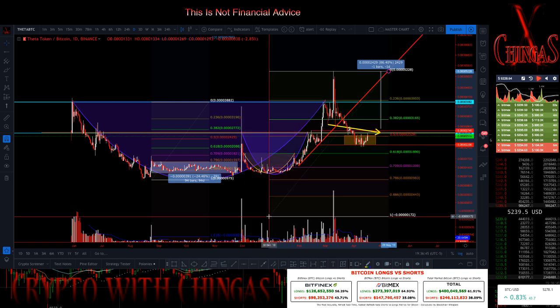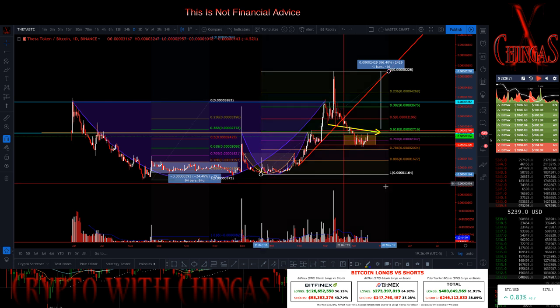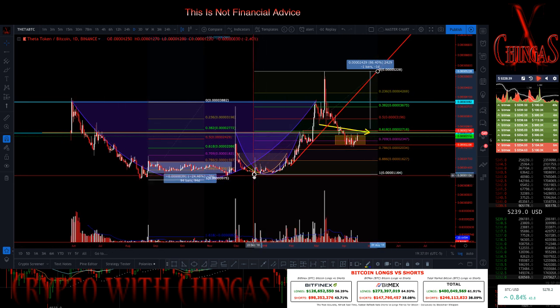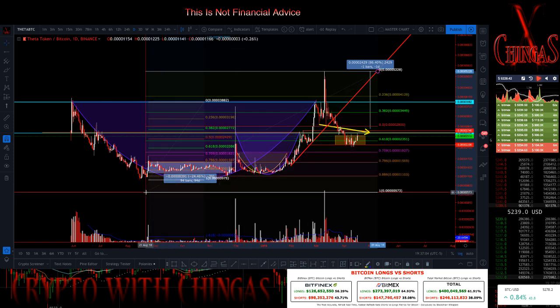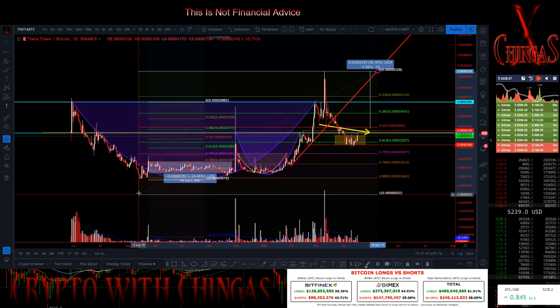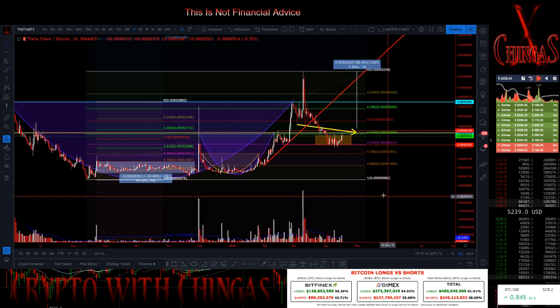So if we go from the bottom of the bigger move, where are we at? 709? Yeah, 709 just about, in between the 709 and 786. And then if we take it to our actual low, this is the global low, right? This is the lowest. You're looking at 709.